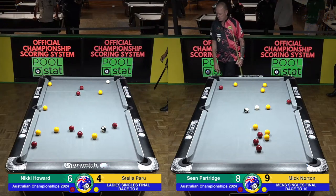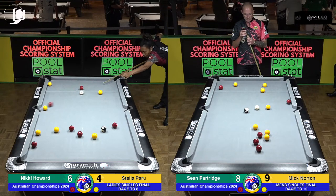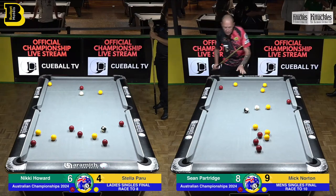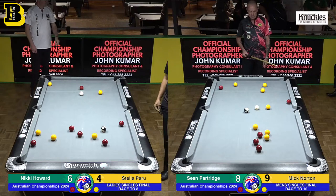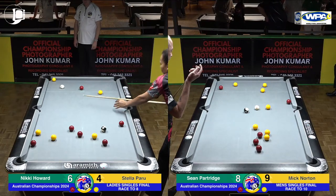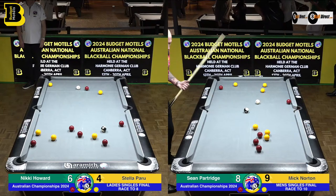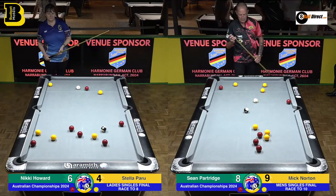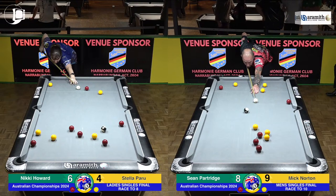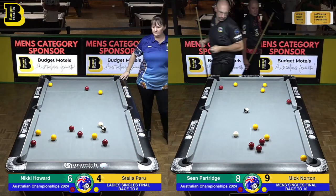Norton has had a powerful break there, putting two red balls into the same middle pocket on the right-hand side. A little bit of chatter in the venue at the moment. We have Mick Norton who is going to break apart these balls here, and this could be the tell-all tale of how this frame will go. And he has missed it on the jaw. The room has erupted in cheers for Sean.